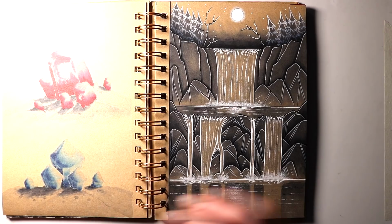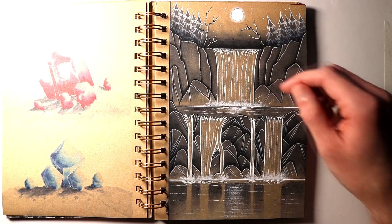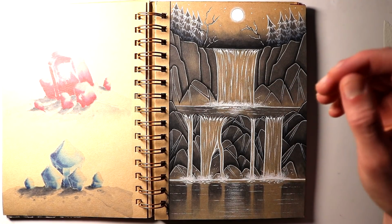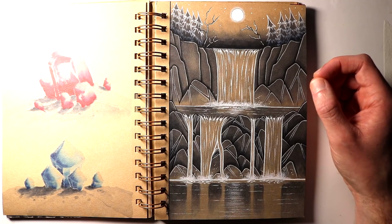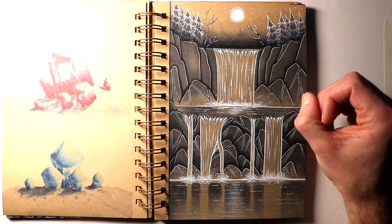So I wanted to have layered waterfalls. So you can see this large waterfall coming down into this pond and this flowing down into another pond. It was very complicated in terms of the highlighting and the shading and all the different layers I had to add. So it took a lot longer than I anticipated, but I'm really pleased with the result.